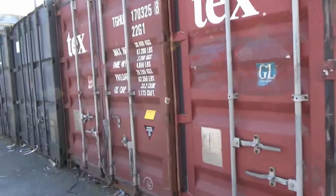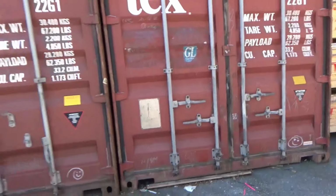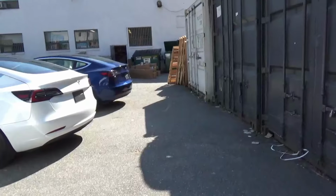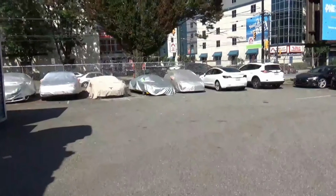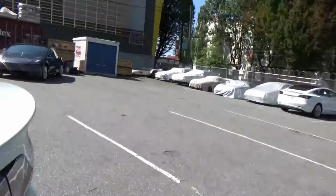Just imagine how much, you know, Tesla gear is in there. Anyway, oh, look at those boxes. I'm sure they're for me. Maybe I should go over there and pick a couple up. All right, still waiting. Well, looks like they've handed it back.